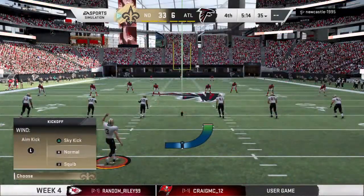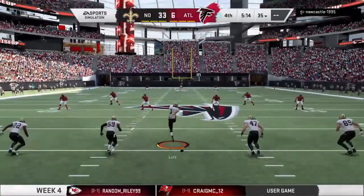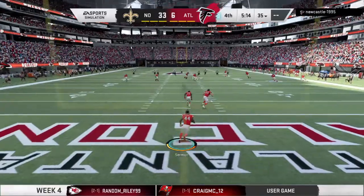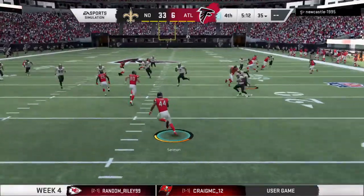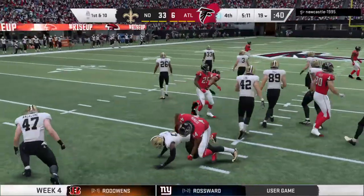Will Lutz to kick off for New Orleans. After the touchdown, Lutz to kick it off. That'll be taken in the end zone. And he'll take it back to about the 19-yard line.